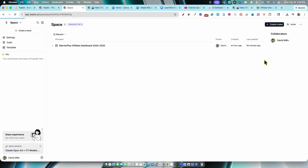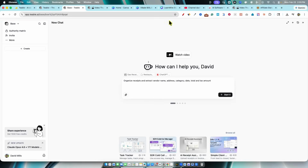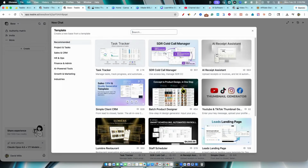We can create a new database over here. And then right over here as well, look at all these different templates that they have right over here. The one that we were looking at is the YouTube and TikTok thumbnail generator. So you can just click on that and it will open up. You can see like what it looks like right there.